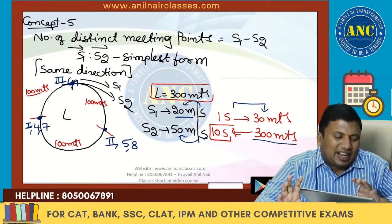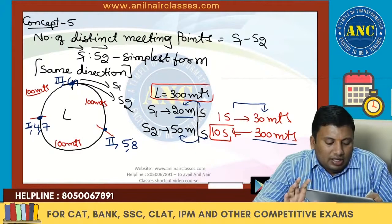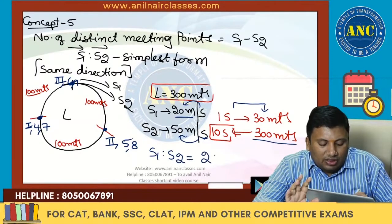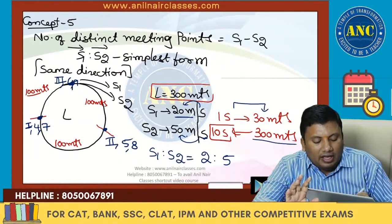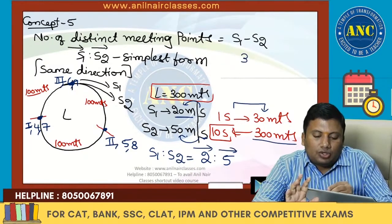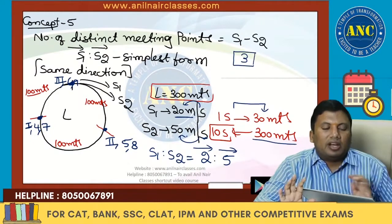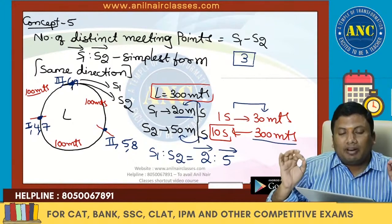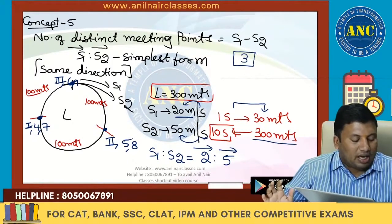You don't need to do all this; this entire story we don't need. So if 2 speeds are moving in the same direction, the ratio is nothing but 2:5. If they are moving in the same direction, what is 5 minus 2? 3. Directly we will get how many meeting points there are: 3.